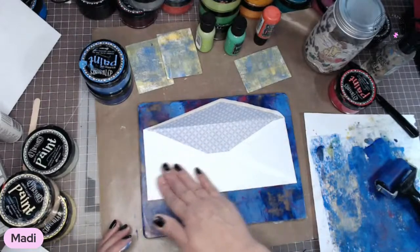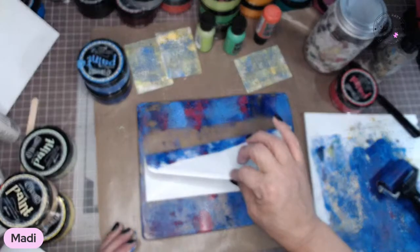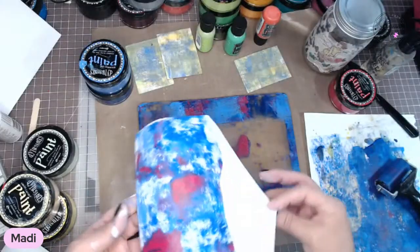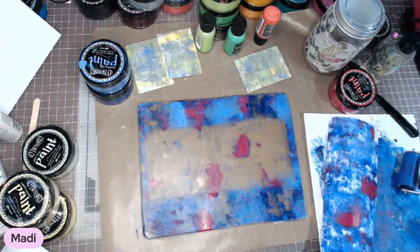Oh, I should have done it with the flap open. Hello, guys. You're not helping. You need to stop me. It worked perfectly. What on earth? So then it was a matter of not letting the colors dry. You want to pick the stuff up when it's actually nice and wet.